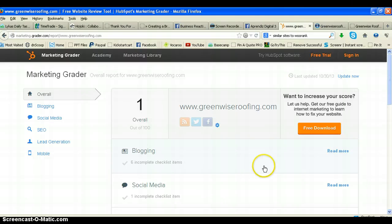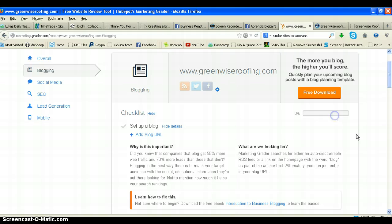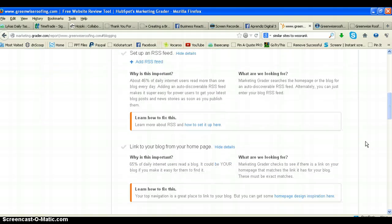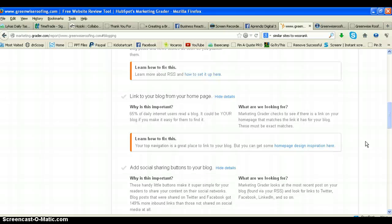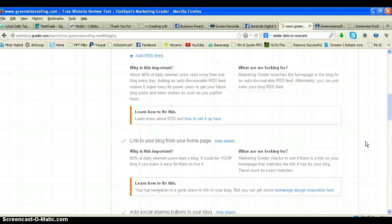First of all, let's see all the things which are incorrect. Your blogging: you do not have a blog, which means that you do not have many pages, so you have hardly any content indexed on the search engine, so you will not be getting absolutely any traffic. That's the first thing that we can identify here.